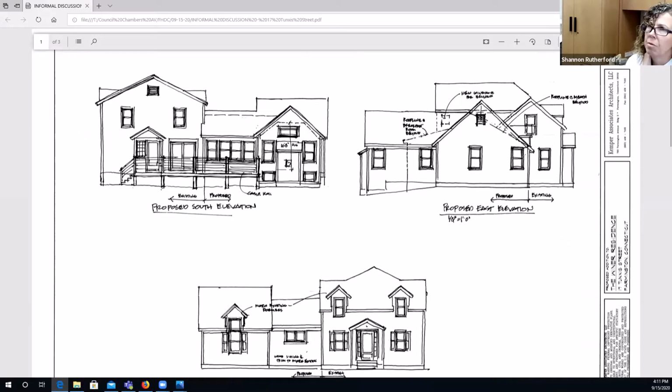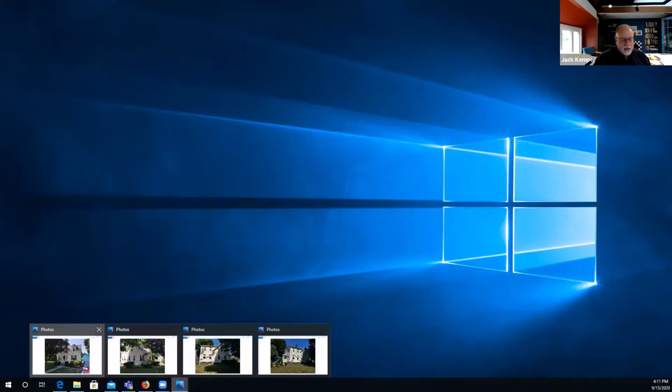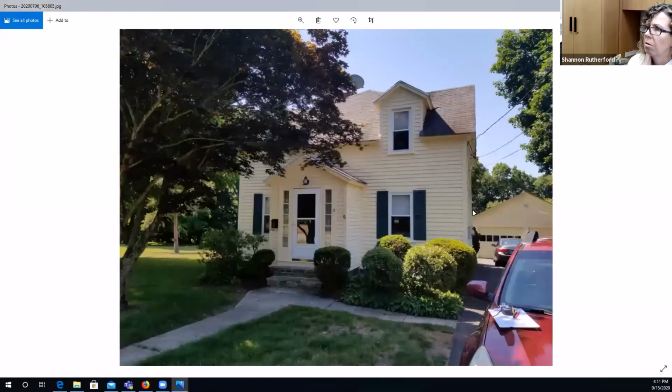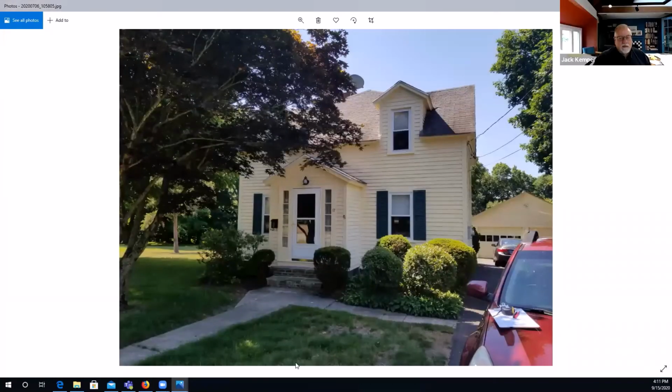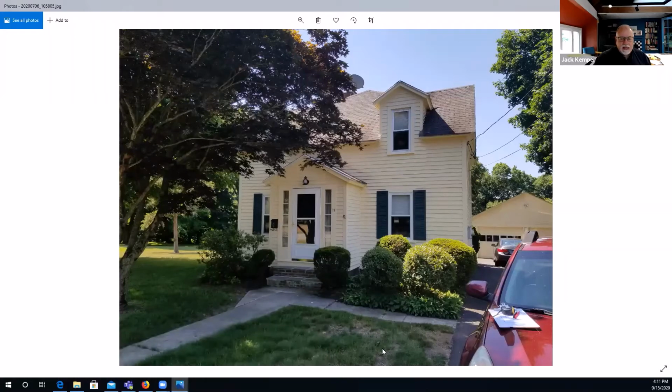Jack, do you want to flip through? Because I've got the photos. Oh, yeah, the photos. Perfect, thank you. We can flip through. Yeah, this is the existing front of the house. You can see the dormer details. They're really nice, kind of classic, simple details. The dormer, the siding. So we're looking to match that.